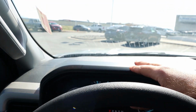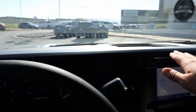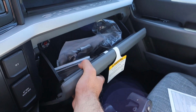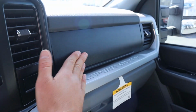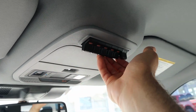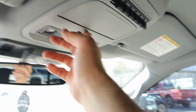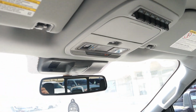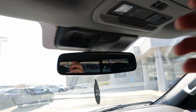And then if you guys don't know, the Super Duty dash is higher than the F-150 dash. It's actually a different aesthetic. But the glove box is pretty similar. It's double, just like the F-150. I do like the gray surface with that. And then up top, we've got 6 auxiliary switches, which is pretty crazy. Power sliding rear window as well, and then you've got all your lights here at the top. And with the mirror, it's just a regular mirror.